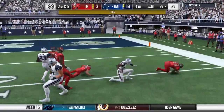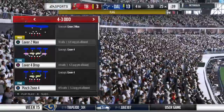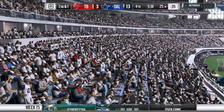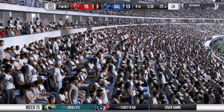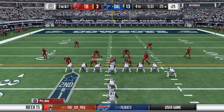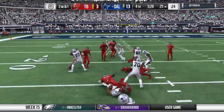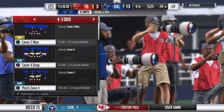And down inside the 15, shy of the 10. And they're pushed back after the penalty, still second down. They come out with one back and 3 tight ends. They run with a fullback, Smith. 2 yards on the pickup there, but it's enough to give them a new set of downs.